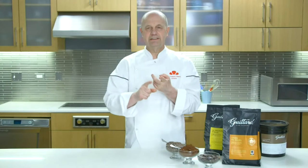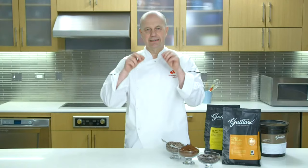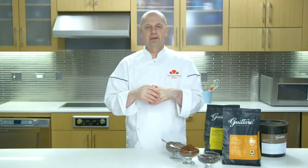So the way we do clarified butter, if you need 100 grams of clarified butter, why not scale 125 grams of regular butter and then cook it slowly on the stove. You will hear it crackling. And that crackling is the water in the butter hitting the bottom of the pan. Keep on stirring slowly. And then eventually the crackling will stop, which means all the water has evaporated.